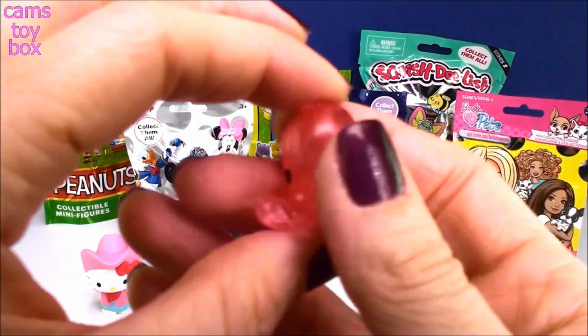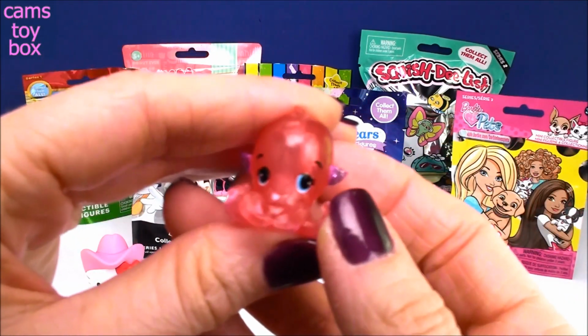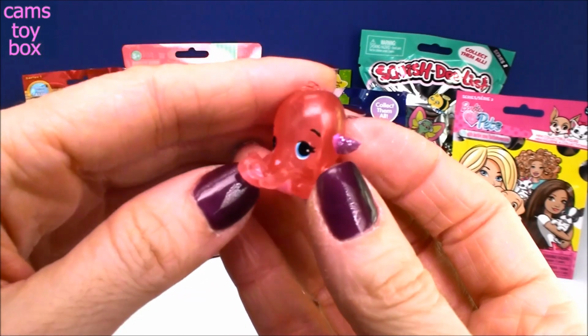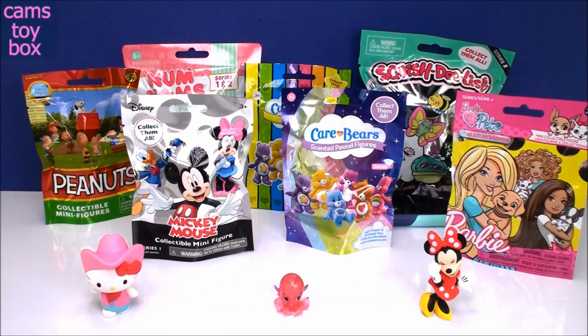And I'm not sure what the purple means. I have to get a collector's guide. If you guys know what this one is, please leave me a comment and let me know. Oh my gosh, I gotta get a collector's guide so I can see what this is. I'm so excited. I know it's special, I just don't know how special. All right, let's see what we have next.